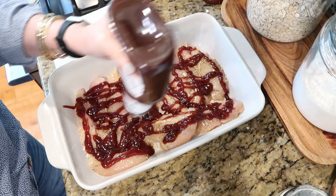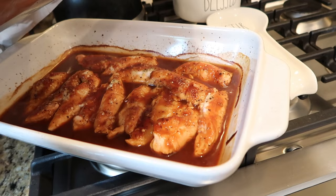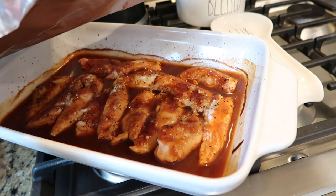So I just took the barbecue chicken out of the oven. I'm gonna let this cool a little bit and let the sauce thicken back up. And then we are going to divide it and add it to the refrigerator.